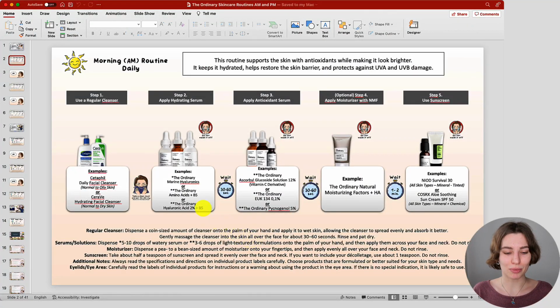Now, I want to quickly break down the example routine. So you're going to first of all get started with your cleansing step. So pick a regular cleanser that's suitable for your skin type. You can see 2 great examples right here. Then wash your face, rinse it off, and then take a clean towel and gently pat all over to remove the excess water from the skin surface. So this is an important step before applying your first serum to the skin so that everything layers properly.